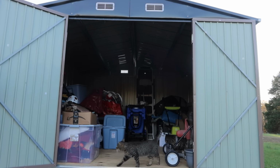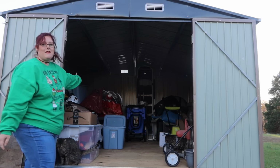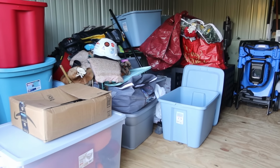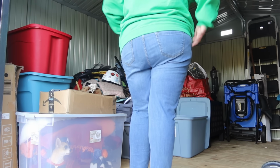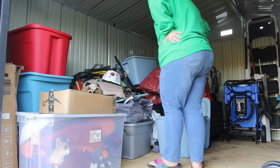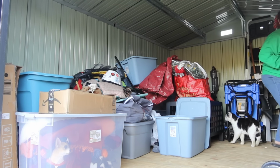But this is what our shed looks like. Oof. This is a 10 by 12, I believe. And so there's a lot of space in here, but it's not organized because we decorated for fall, then I put all the fall stuff away, then we've been decorating for Christmas, so it's a mess. Do y'all ever just stand like this and think, oh boy, what have I got myself into? So if you never know where to start, just pick up something and start going.